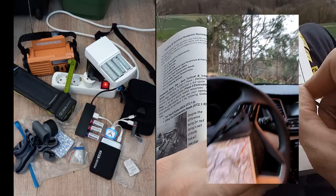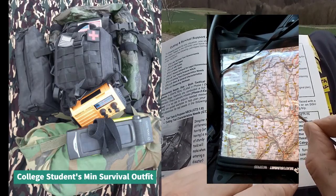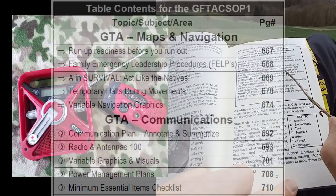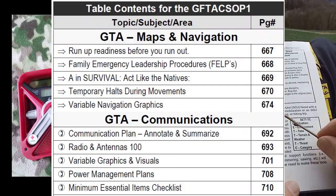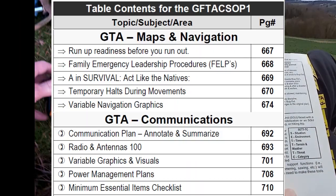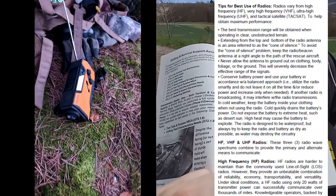Communication and coordination in a disaster. When disaster strikes, cellular networks will likely be overloaded, or cell towers may be down due to weather or infrastructure failures. Always have alternative communication methods in place, whether it's two-way radios, satellite phones, or pre-designated meeting points.